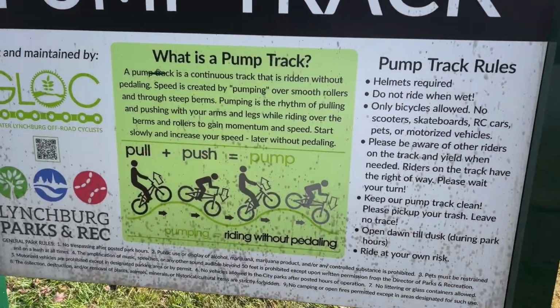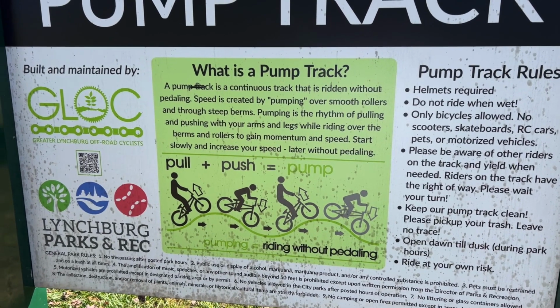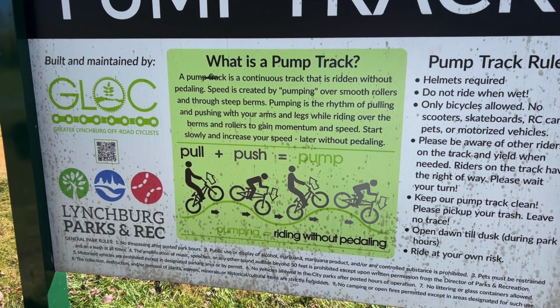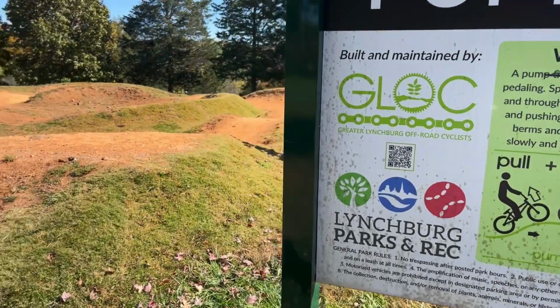Well, wouldn't you know it? I was swinging around, and what did I find? I found a sign for the pump track. Let's check it out. A pump track is a continuous track that is ridden without pedaling. Speed is created by pumping over smooth rollers and through steep berms. Pumping is the rhythm of pulling and pushing with your arms and legs while riding over the berms and rollers to gain momentum and speed. Start slowly and increase your speed. Oh my goodness.